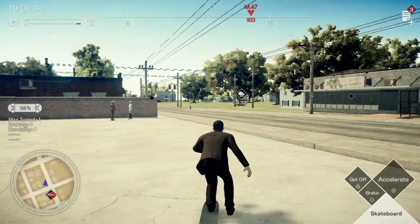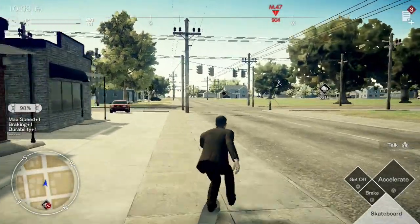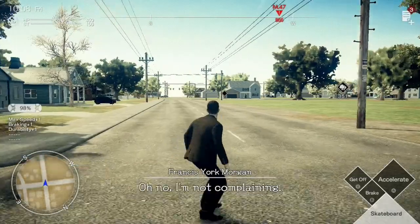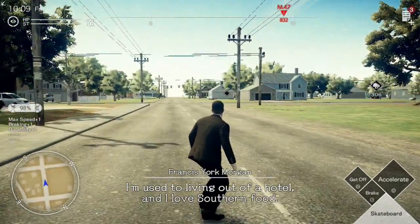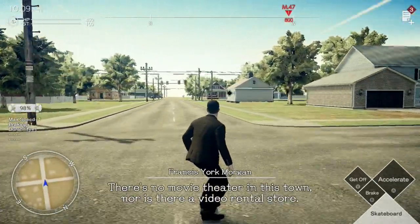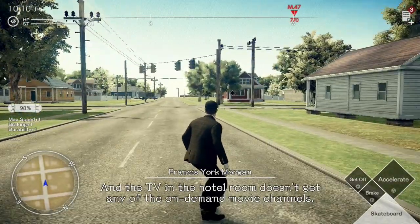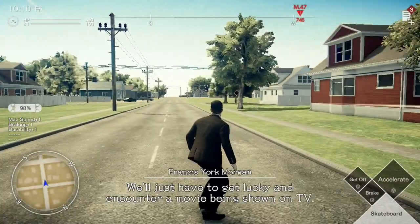I don't know. Maybe figure that out some other time. We've been in this town for longer than we originally planned, haven't we? Oh no, I'm not complaining. I'm used to living out of a hotel, and I love southern food. There are some inconveniences, though. There's no movie theater in this town, nor is there a video rental store, and the TV in the hotel room doesn't get any of the on-demand movie channels. We'll just have to get lucky and encounter a movie being shown on TV.